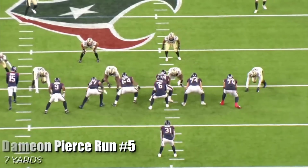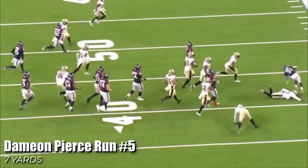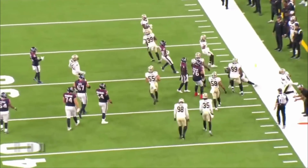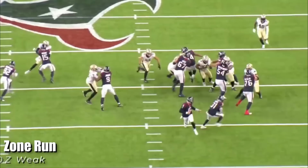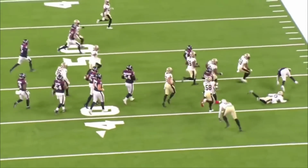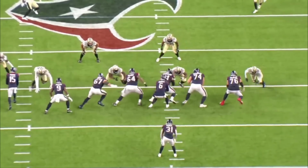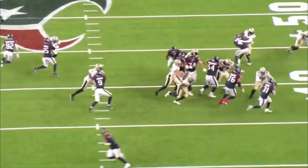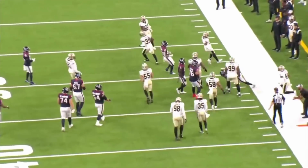There's no better example of that skill than on Pierce's 5th and final run. It's zone to the weak side again, but the blocking is not ideal. Deculus is not able to sustain this defensive end, so Pierce is forced to bounce it. He accelerates to the edge and then boom! Lowers the shoulder and says, "Get off me! You're too little!" Pierce's tough and physical running style is going to wear down defenses and make them think twice when they try and tackle him.